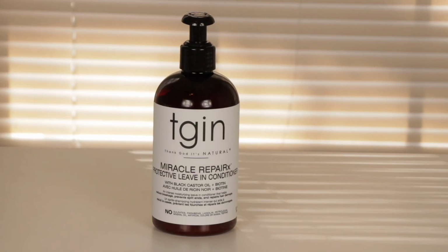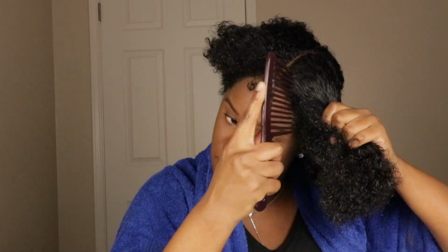So now that the mask is all rinsed out, I'm going to move on to one of my faves from the line. This is the Miracle Protective Leave-In Conditioner. I'm going to use this to further moisturize my hair. A good leave-in conditioner can help prevent split ends and reduce breakage. This one doesn't have any parabens, sulfates, petroleum, artificial colors, or anything like that. It has coconut oil that adds moisture and replenishes the hair's natural oils.